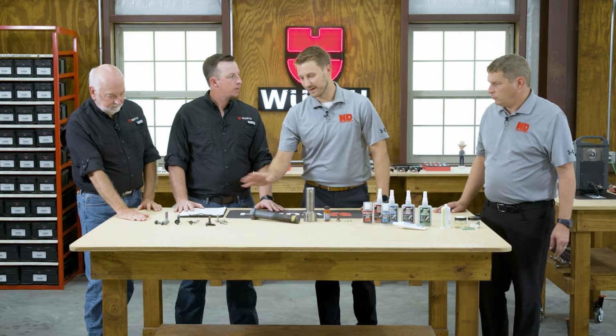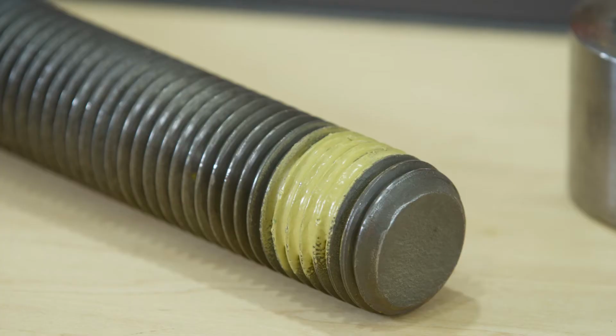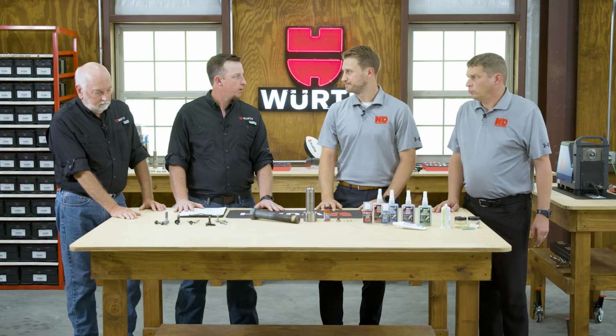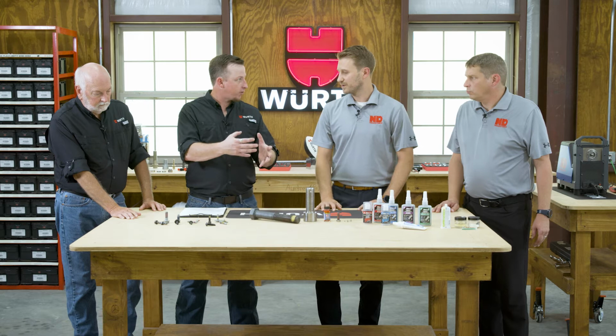Yeah, so that's the pre-applied solutions over here. These are inert and reactive, so the inert would be the nylon patch type or a thermoset plastic material. With that, we also have the reactive, which is typically a two-part epoxy or acrylic that will actually cure when you fasten it into the threads. It has a hardening agent and everything all encapsulated in one.